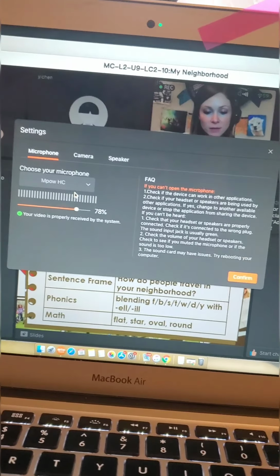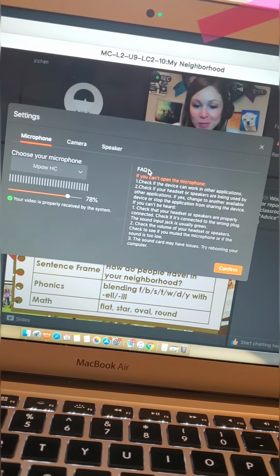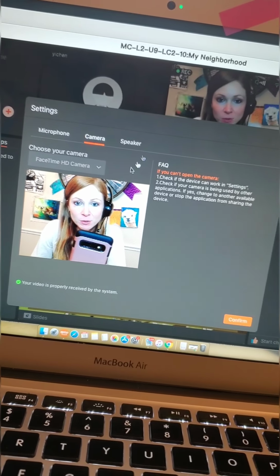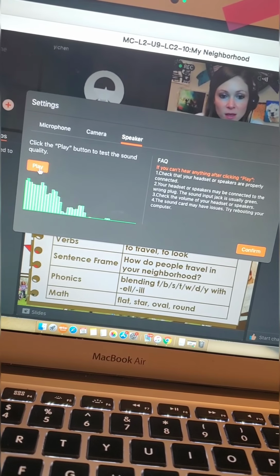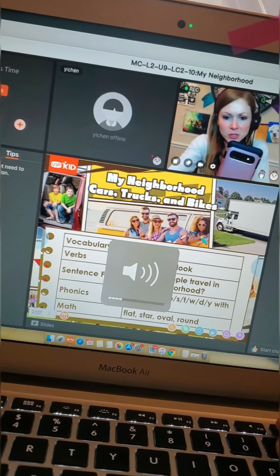I always turn it off if I have a student no-show like right now, because sometimes VIPKid's controls don't always work perfectly, so that's a good thing to know. And the camera, this lets you double check that everything's working properly. Your lighting is good. If you have a webcam or anything, then this is where you would be able to change that. Your speaker, this is where you can make sure that your headphones are working. You can play this, and that's playing in my ear right now. It's really loud, actually. I'm going to turn that down.